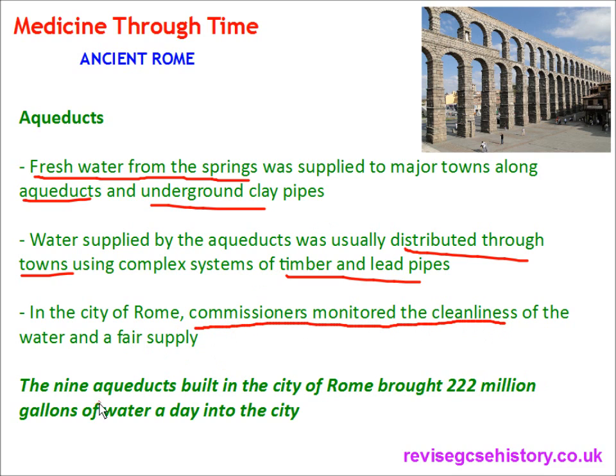The 9 aqueducts built in the city of Rome brought 222 million gallons of water a day into the city. And I think a gallon is about 4.5 litres, not entirely sure. So 225 times 4.5 tells you how many litres it is. It's a lot of litres a day into the city of Rome. You don't need to know this fact here, that's just to give you a bit more information if you're interested in this sort of stuff, but you don't need to know that.